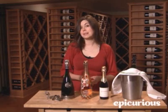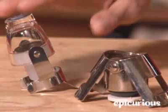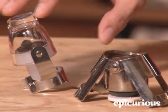So I hope that explains a little bit about champagne. One great thing is if you can't finish the bottle, you can always stop it up with a champagne stopper and go back to it.